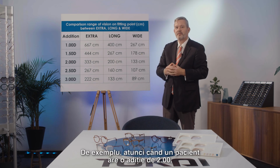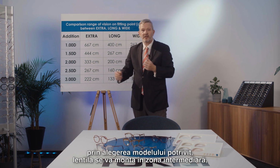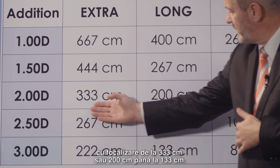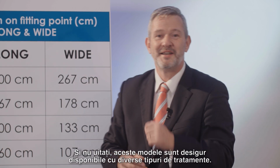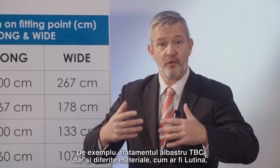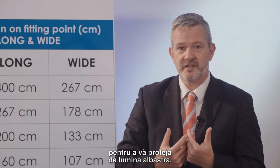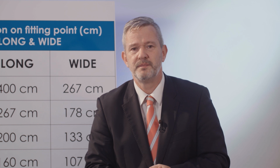For instance, when a wearer has an addition of 2 diopters, by choosing the adequate design type, the lens will be fit in the intermediate zone, focusing from 333 centimeters or 2 diopters until 133 centimeters. And don't forget, those designs are most certainly available with various coating types, for instance blue coatings, but also in various materials such as Lutina to protect you from high energetic violet light. Let us see what Lutina does again in this little movie.